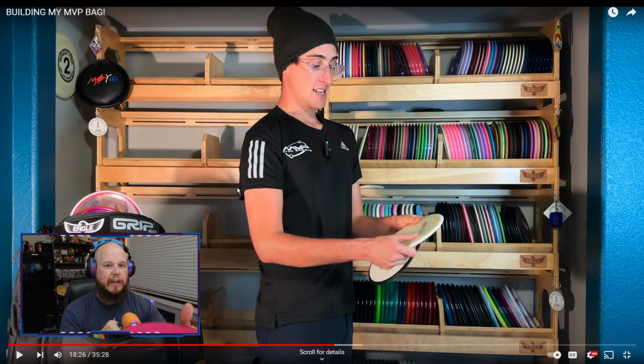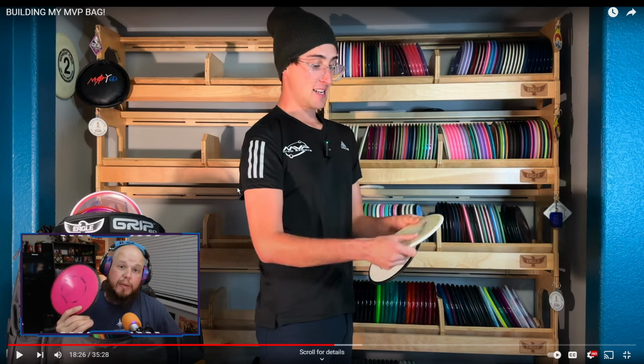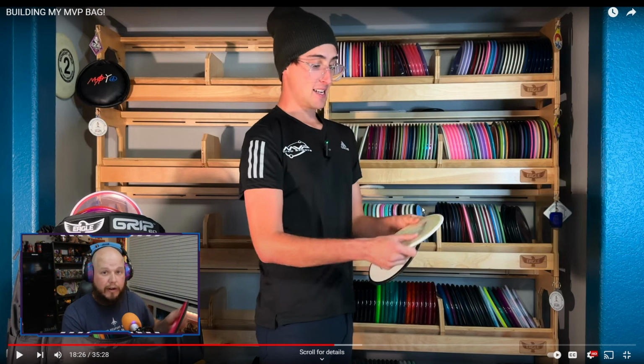And I have this thing that whenever I do ace with a disc, I'll take it out of the bag and replace it so that I don't accidentally throw it in the water and lose it. This would probably be the one disc that I can't take out of my bag. This exact one. Resistor. Shout out Ross. Thank you.